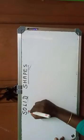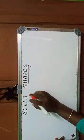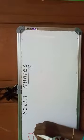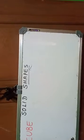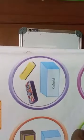Cube. The first solid shape we learned is the cube. In the textbook, in the first circle, a dice and a box are given as examples for a cube. See, cube. And next we are learning cuboid.